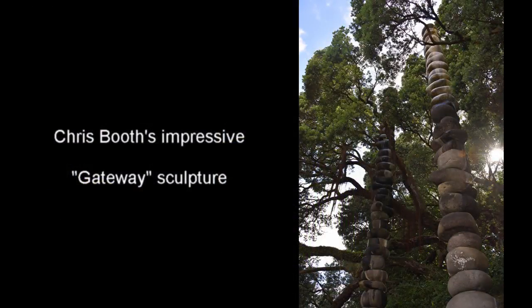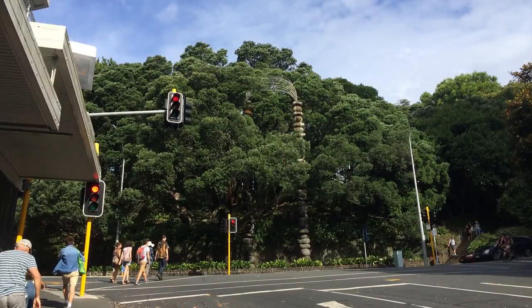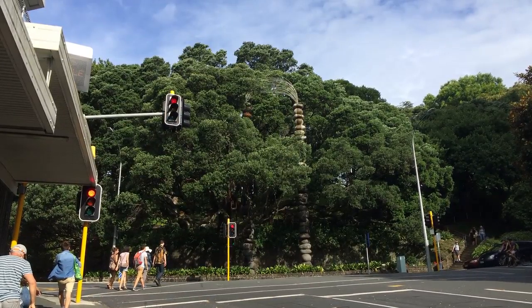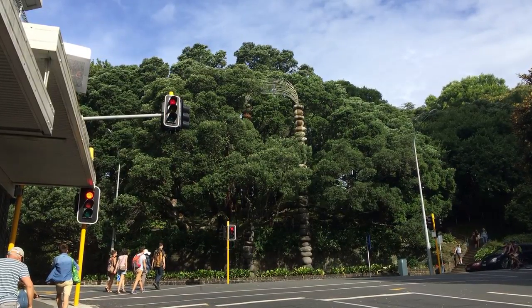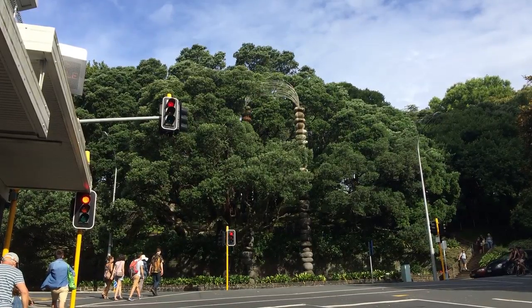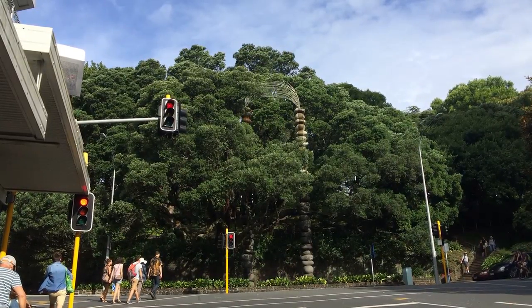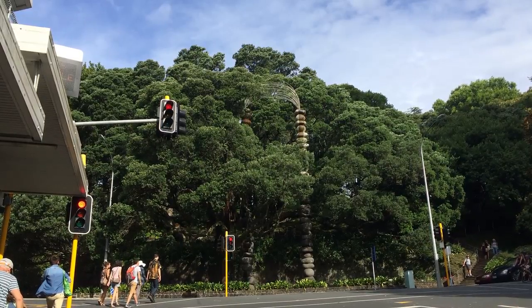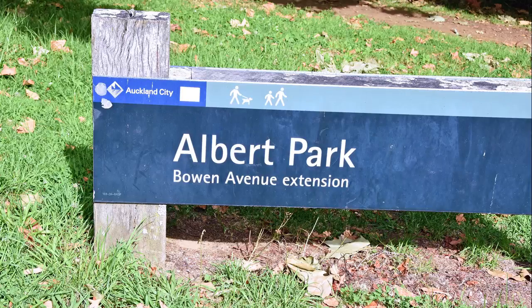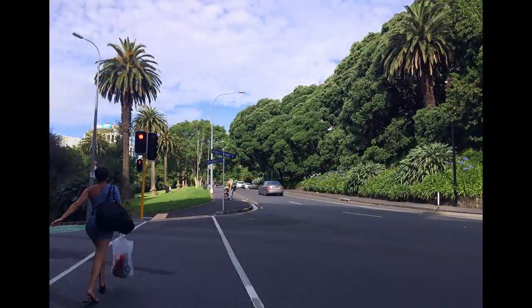Chris Booth's impressive gateway sculpture stands 18 meters tall at the top of Victoria Street East and is composed of basalt boulders gifted by the Ngati Kura people of Matauri Bay in Northland. It was formally presented to the city in April 1990. Following are pictures of the landscaped extension of Albert Park.